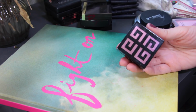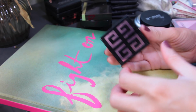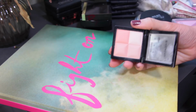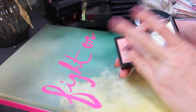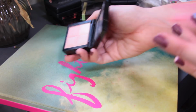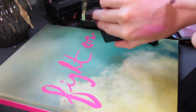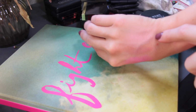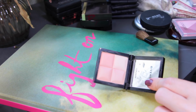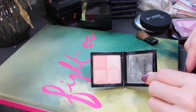I have this Givenchy blush that I bought. This is in the color Le Prisme Blush number 21, Inspiration Rose. And I'm on the fence about how I feel about these. It actually looks really pretty on the cheeks, but when you swatch it, look how light that is. But for some reason, when I blend it onto my cheeks, it's a really pretty light rose color. But so this is okay. I'll keep it because it was expensive. And I do like using it as a blush topper, but I probably wouldn't recommend buying this one.